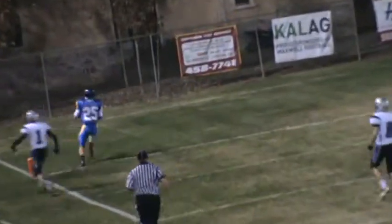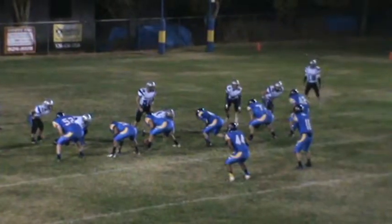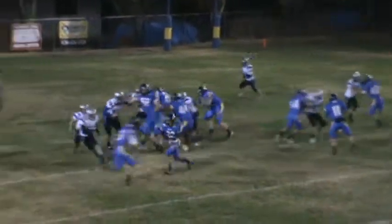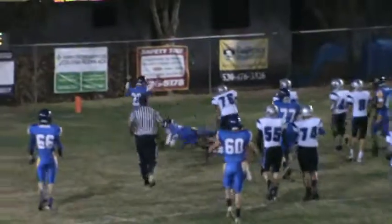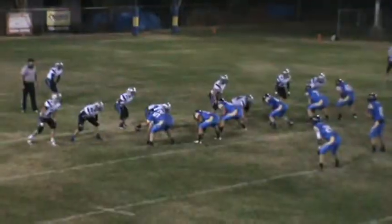Reception. He has a lot of running room. Touchdown. Feinberg with a reverse. Still on his feet. Brings it in for the touchdown. Run by Brian Berger on the outside.